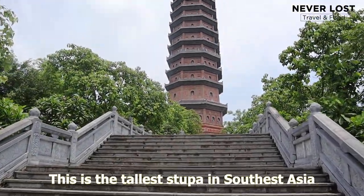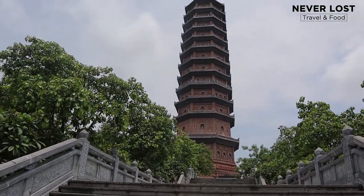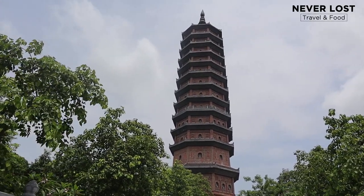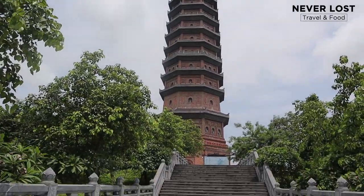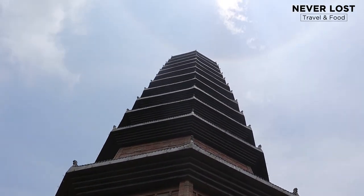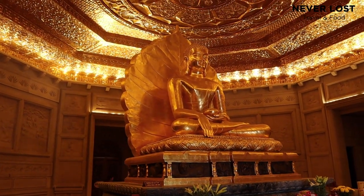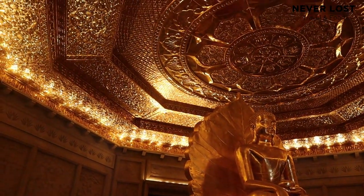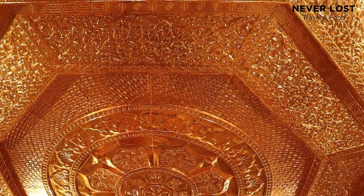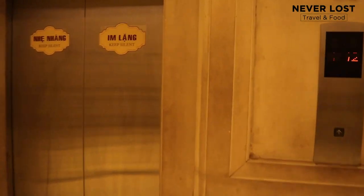It's the tallest stupa in Asia. It has 13 floors, 8 sides, and is 100 meters high. It's amazing. It's an elevator for me.